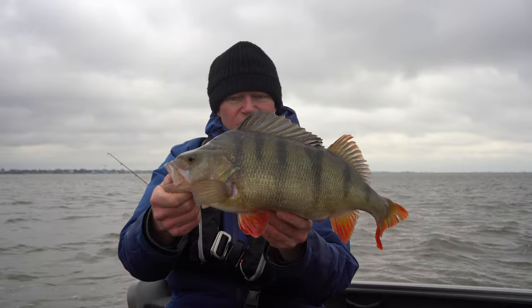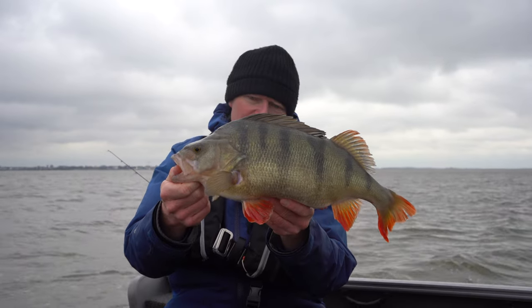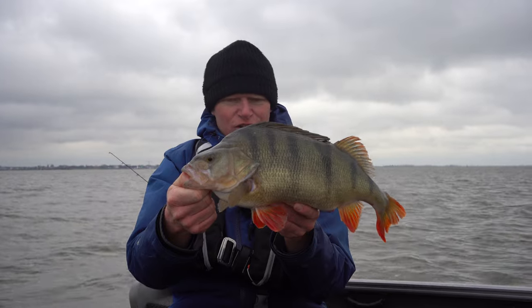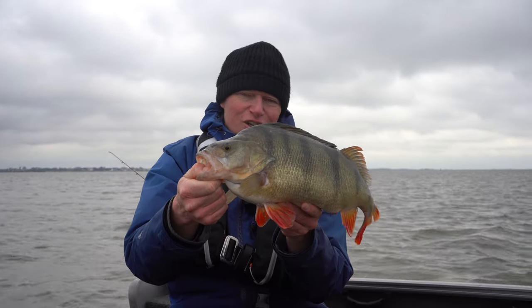Another beautiful perch, number 10 for today, 48.5 centimeters. Beautiful fish, came on a net rig again. Super effective way of fishing, so yeah, quickly gonna release.